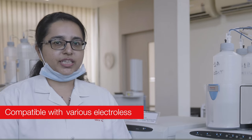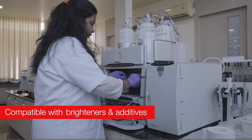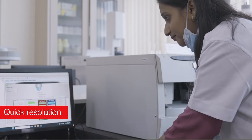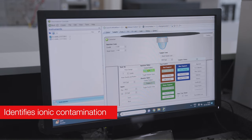Thermofisher ion chromatography has a compatibility with various electroless coating, plating bath matrix, brightness and additives types of samples. Now with Thermofisher ion chromatography, we are able to provide weak resolution for market samples by identification of ionic contamination.